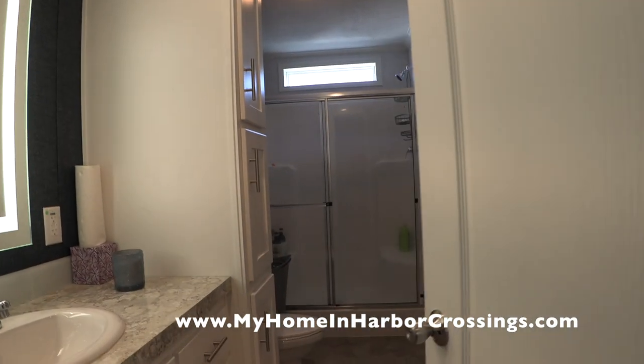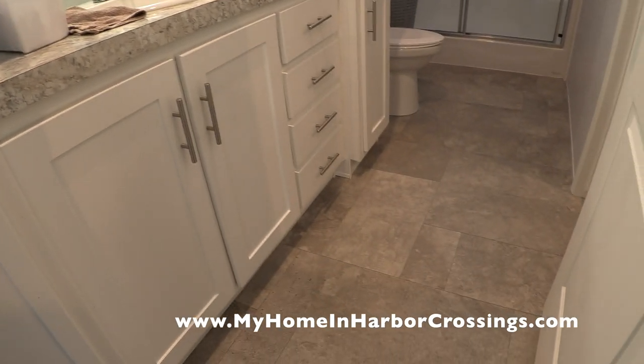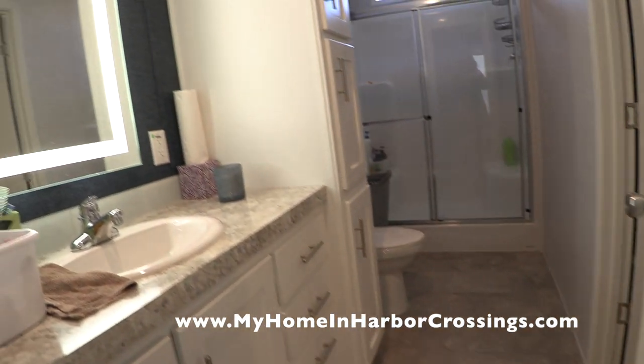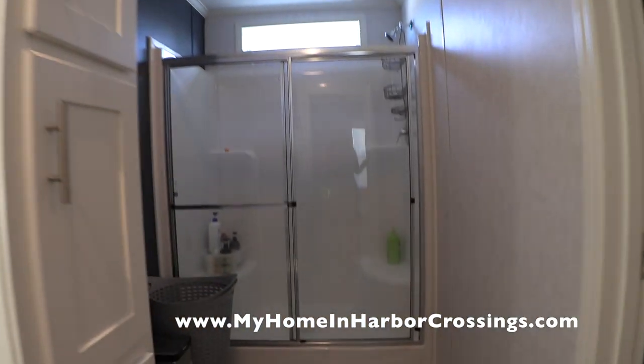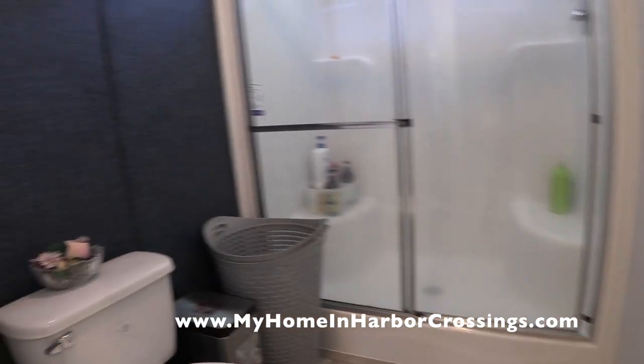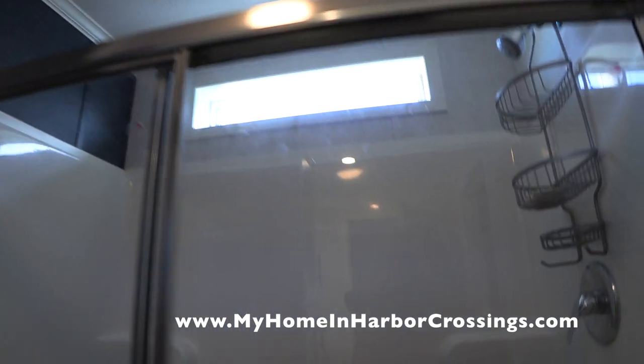This is one porcelain sink and the laminate countertop, the white cabinets that match the rest of the house. You've got an LED framed lit mirror. You've got glass shower doors, the commode. This is a one piece 60 inch step in fiberglass shower stall.